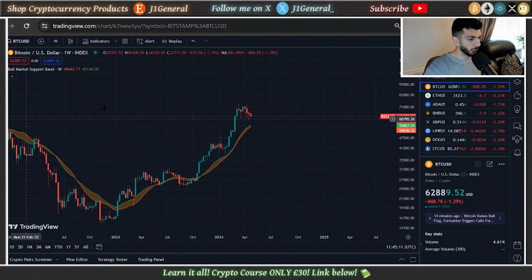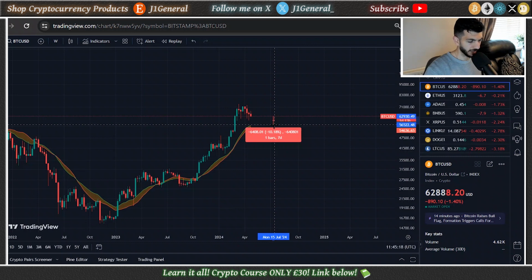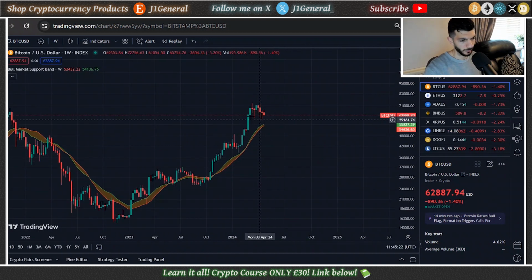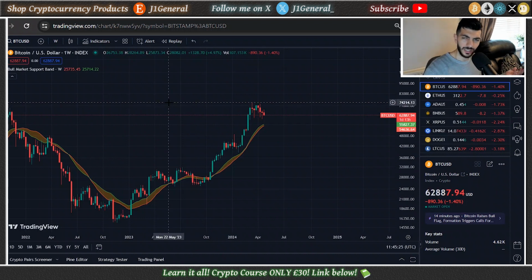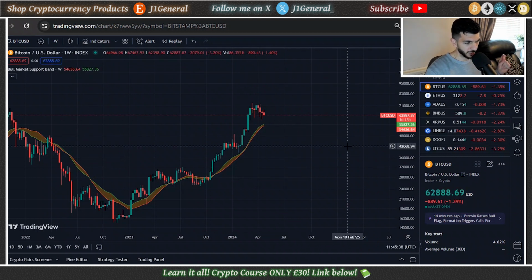So where are we with regards to the bull market support band today? In terms of Bitcoin, it is exactly 10 to 13% away from its bull market support band. And that is quite significant, right? A 10 to 13% drop is quite significant. That would put the price of Bitcoin at, as you know, the bull market support band, you can see the figures at the top left of your screen right now. The 20-week SMA and the 21-week EMA are currently residing between 54,500 and just shy of 56,000.